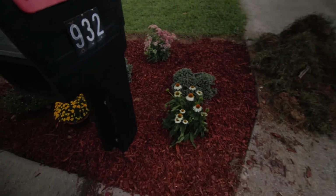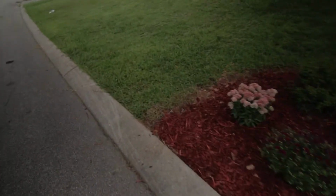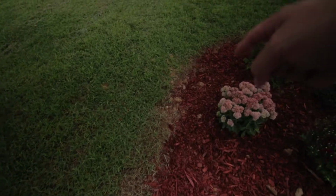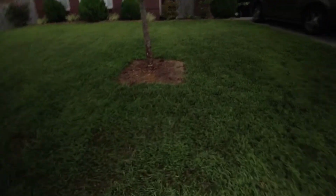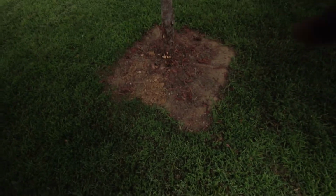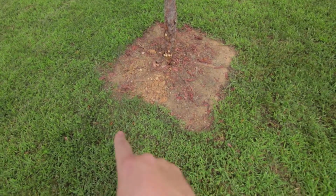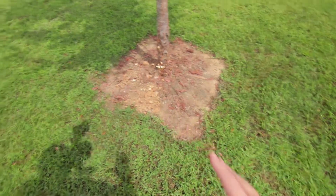Now I put in some new mulch. I like red mulch, so I put in some more. And today I'm going to work on the edge around it, just get a nice defined edge so that the grass can't hop over and grow onto my mulch. Doing the same thing here. Took out most of the mulch here. I'm going to round off, can't really see, it's dark now. There we go. I'm going to round off this tree bed here, put some mulch down there, same thing, put a nice defined edge on it.